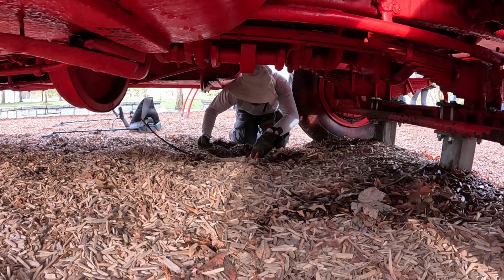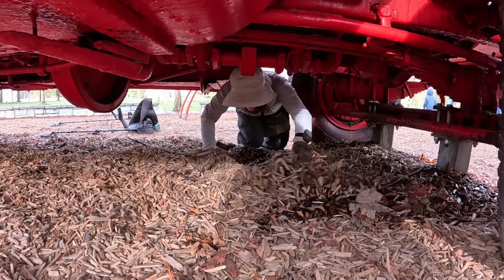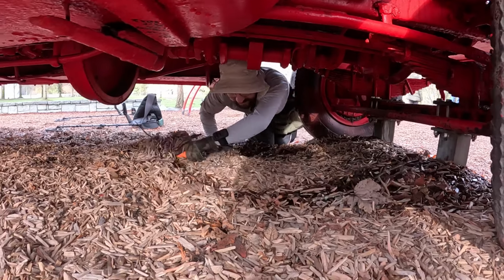Oh, I think I'm down to the concrete pad here. Oh, okay. You can hear a bald eagle calling in the background. That beep, beep, beep, beep, beep.